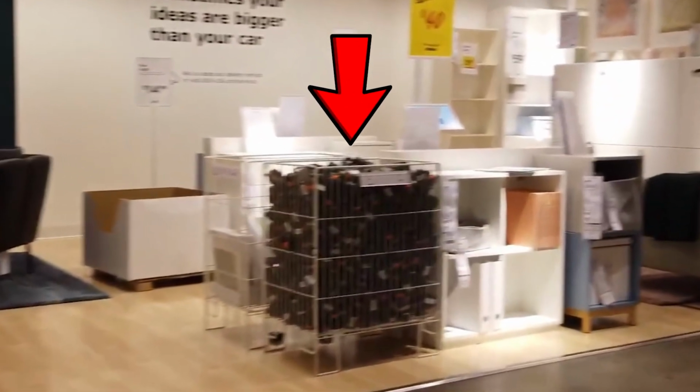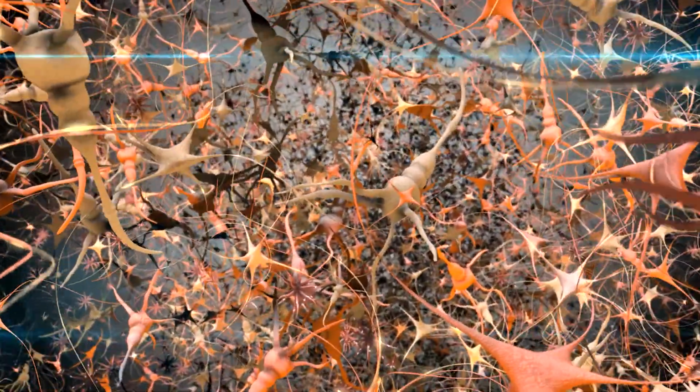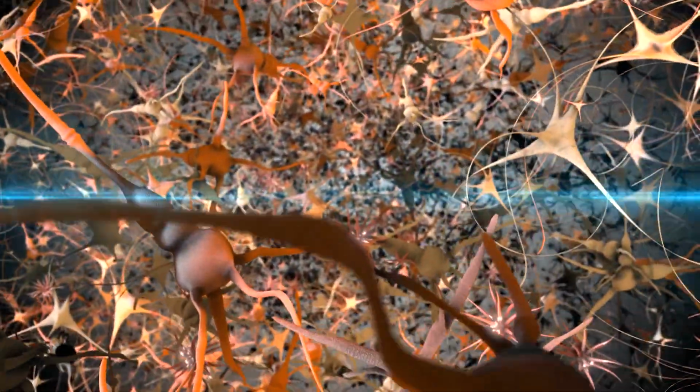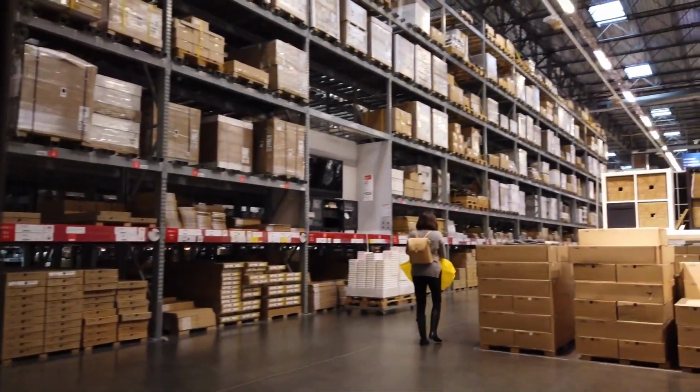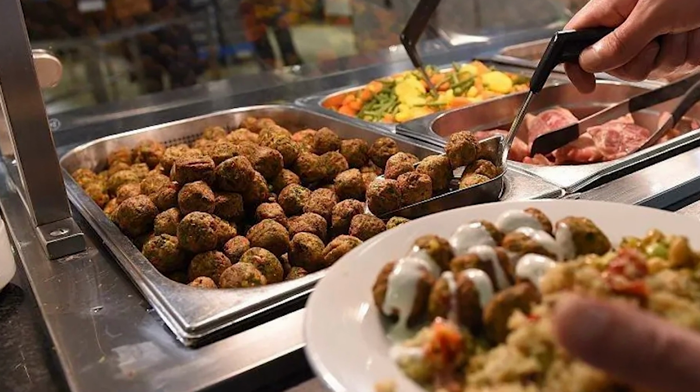When you encounter one of these bins full of novel yet inexpensive items that resonate with you, your brain releases dopamine in response to the abundance and novelty, which directly contributes to the Gruen effect. With the abundance of tactics I mentioned previously, you might think the Gruen effect ends within the maze of IKEA. But you'd be wrong. That's because the Gruen effect is at play even beyond IKEA's maze. More specifically, within its iconic food court.